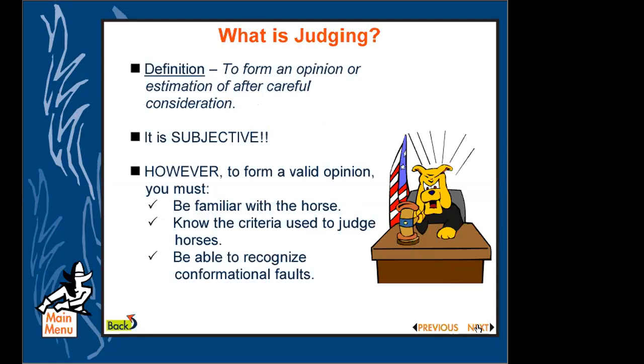However, in order for you to form an opinion that is valid, you need to be familiar with the horse, know the criteria used to judge horses, and be able to recognize conformational faults. For example, you wouldn't want to go out and judge a class of alfalfa hay or country hams without knowing anything about them, would you? It's the same for horses. You have to know the basics before you begin.